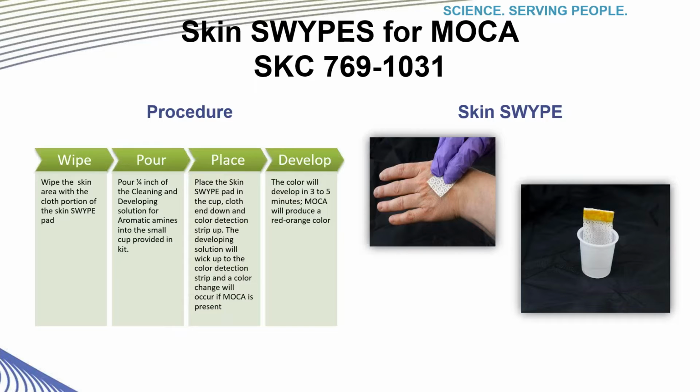Skin swipes for MOCA contain 2 sections, an indicator section at the top of the swipe and an untreated cloth portion, which will be used to wipe the skin. The surface swipe cannot be used to wipe the skin as it contains chemicals. So the procedure is to wipe the skin with the cloth portion of the skin swipe pad, and you can see that in the picture to the right.